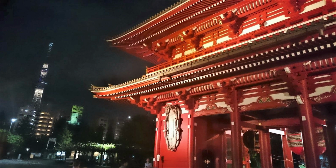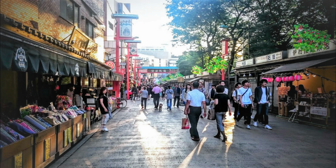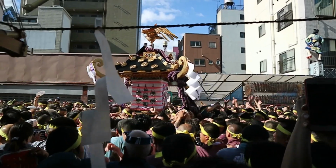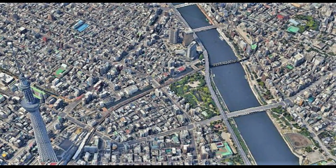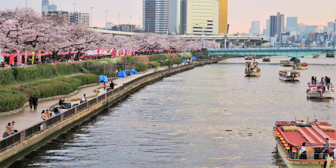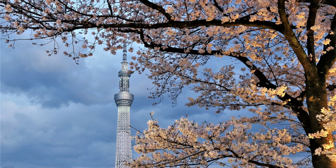This time, I'd like to introduce Sensoji Temple and Asakusa in Taito Ward, Eastern Tokyo. Centered around Sensoji Temple, Asakusa is one of the most popular tourist destinations in Tokyo, with various events held throughout the year. Before the coronavirus epidemic, it was always crowded with foreign tourists. The banks of the Sumida River, which flows nearby, are one of the famous cherry blossom viewing spots in Tokyo. And many tourists seem to enjoy Asakusa and the nearby Tokyo Skytree together.